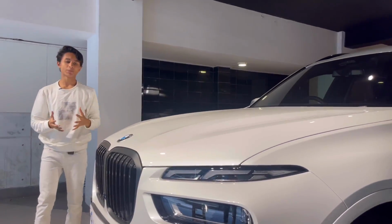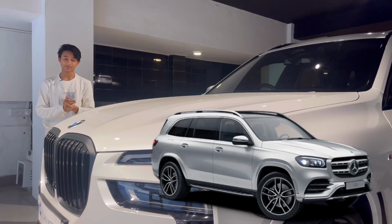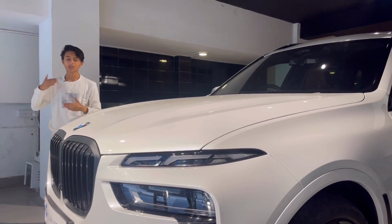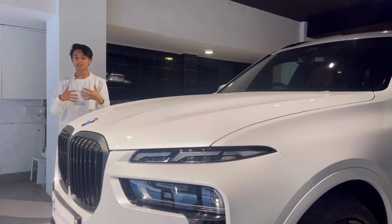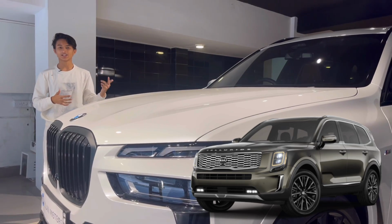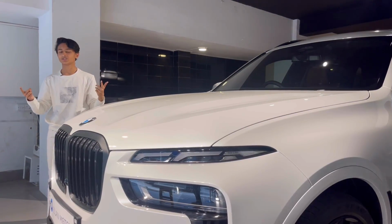So the major competitor of this car is the Mercedes-Benz GLS and the X7. These are like the straight up competitors. And from the American side is the Cadillac Escalade, the Yukon, and the Suburban. And now Korean cars are comparing with the Germans, so it's the Kia Telluride and the Palisade, but I don't know if those can actually compare.